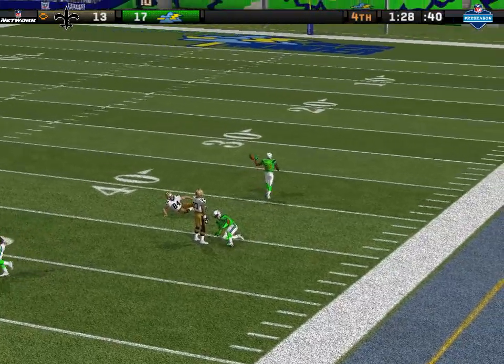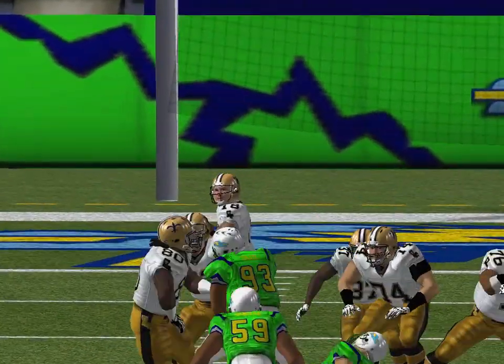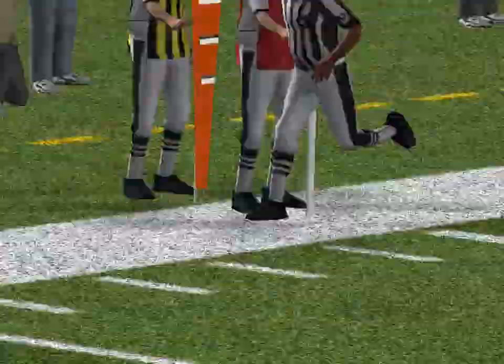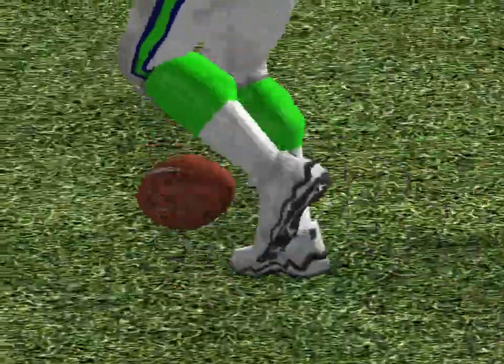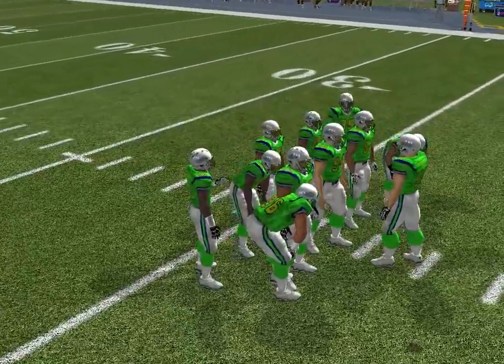Looking deep to the right, and he lets it slip out of his grasp. Yet another Miller drop for him, the intended receiver on the play. The receiver breaks free.